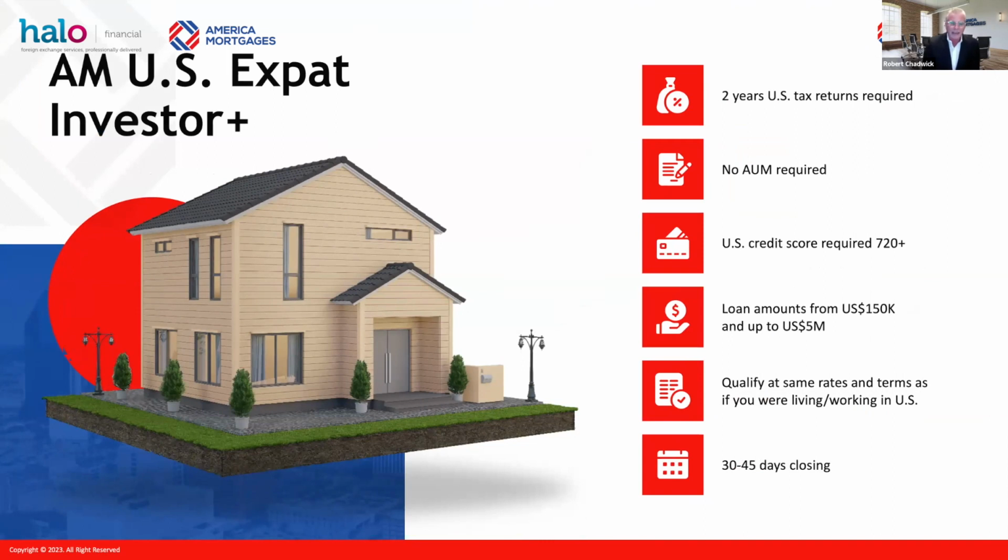expat is make it look and appear exactly as if you had walked into a bank in the U.S., earning your income and living down the street. So what makes this quite unique is we do not need a W-2. Your income can actually be in foreign currency, and your employer can actually be a foreign employer.